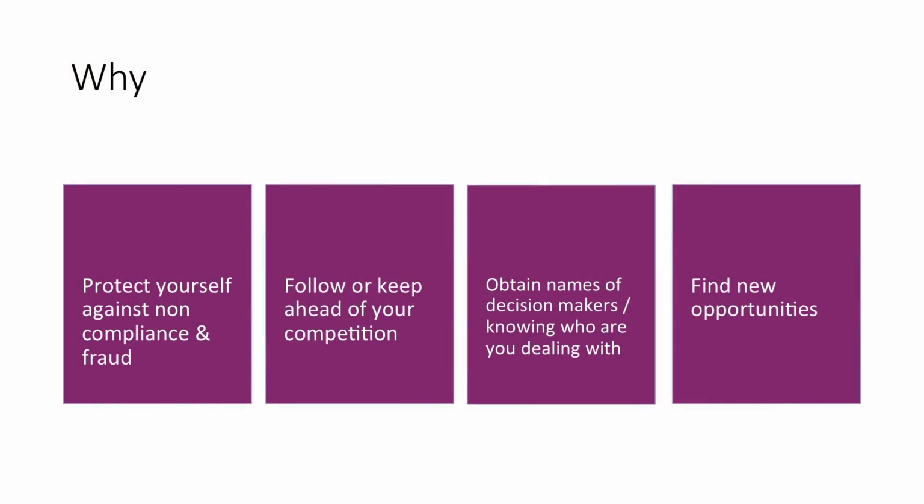Why would you want to do this? To protect yourself against non-compliance, so making sure that you are doing what you should be doing. And equally, bottom line's missing actually, which is fraud, to make sure no one else is doing things allegedly on your behalf.